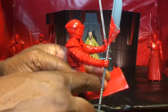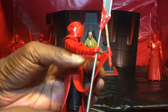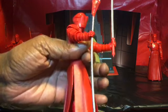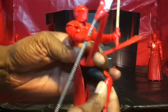Again, you get a plastic leathery type dressing here with the splits, which makes it very convenient to pose these guys. And so getting a look at his leg going out.